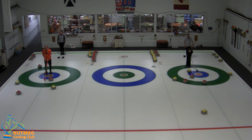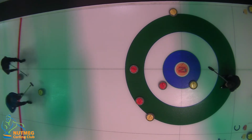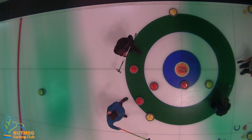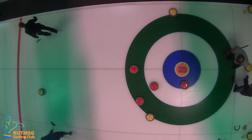So this is coming. See, now when it starts to move, it looks like he's got it. He's got to curl a little bit more. Nice shot. Look at that. And that leaves him, I think, counting 4.